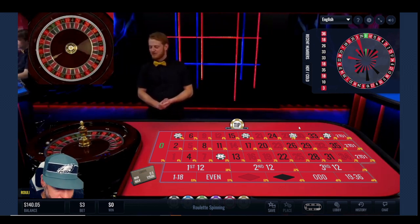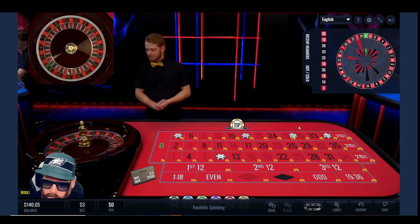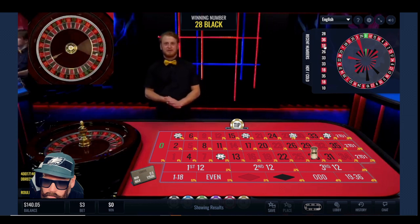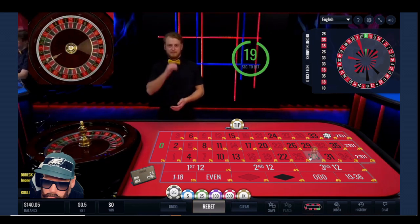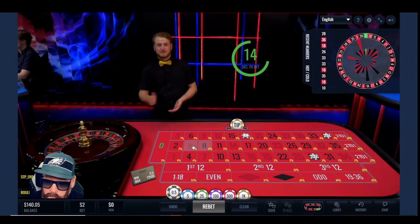Eight or 23. Okay, let's see. How long will you choose which number you would like to hit? Okay, then. 28 black is the winning number, even high number from the third dozen and first column.